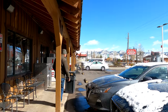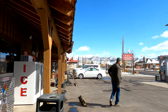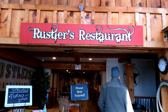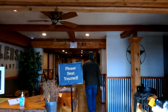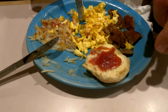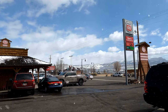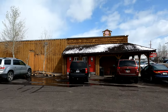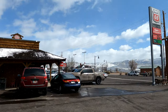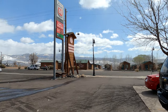Okay, so we are back in Tropic, and this is where we went to the grocery store last night. They have this Rustler's restaurant next door. Fred said it looked like they might have a pretty good breakfast here. So we went into the hardware store just to check it out after breakfast, and look, it's snowing again. Oh my gosh. I can't believe this. It's so pretty.